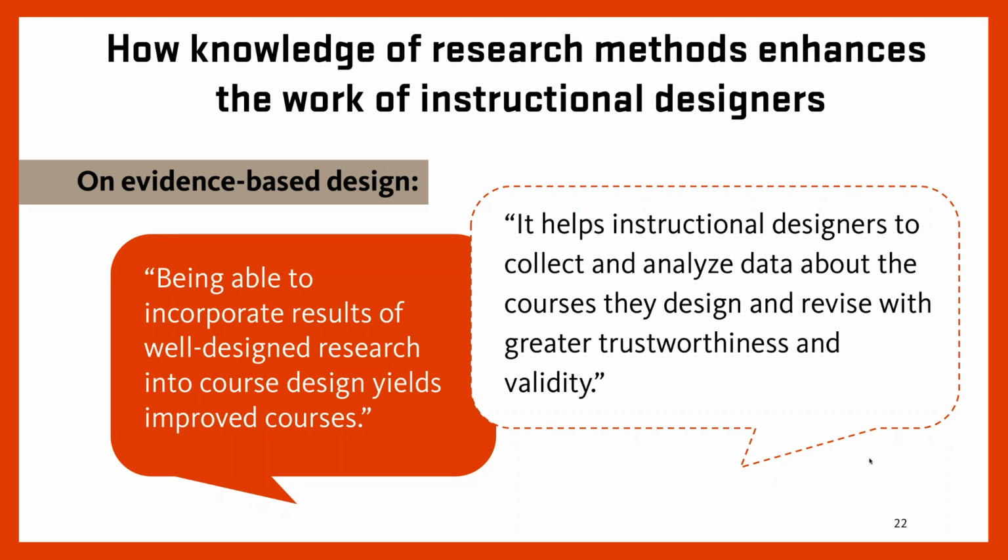And so on the screen here you see two examples of some statements that the instructional designers gave us in the survey. So the first one, being able to incorporate results of well-designed research into course design yields improved courses. And then the second one, it helps instructional designers to collect and analyze data about the courses they design and revise with greater trustworthiness and validity. We thought those two comments really exemplified what this category of responses that was pretty dominant really looked like.